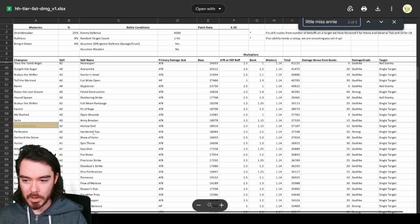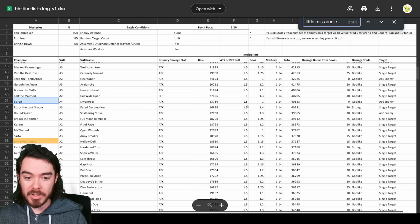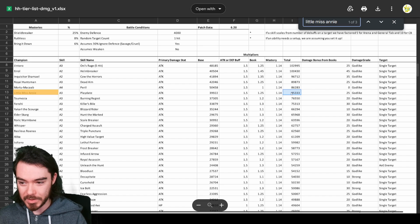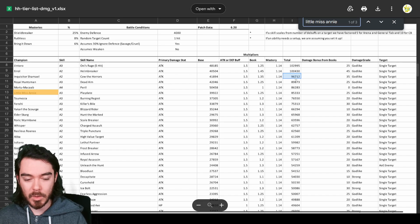That's how hard she's hitting with Hollow Doll. Look at this. Baron Skypiercer does about 40,000 damage. Lil Miss Annie, to a single target, doing that, roughly. What about Playdate? 85,000. That's over double the damage of a Baron Skypiercer. That is up there with Mortu McCab's Peril. Inquisitor Shamael actually does even more with Cow the Horrors if he has 4 buffs on. Royal Huntsman's up there. Errol actually is up there. Jintoro with Oni's Rage 5 hit. That's never going to happen in Arena, so you can ignore that one.